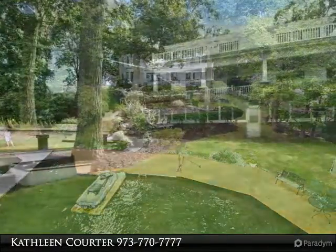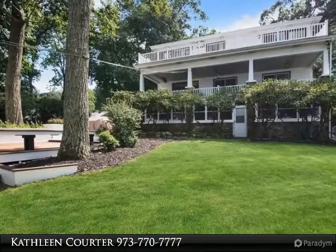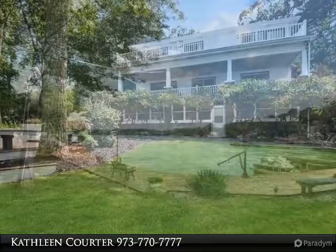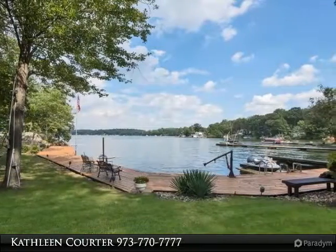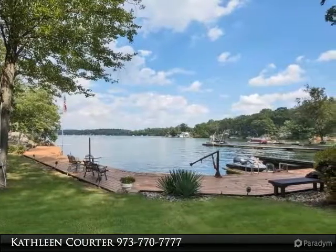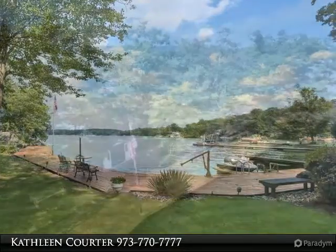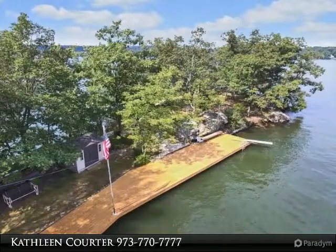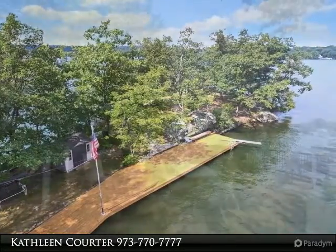This property brings the privacy, space and opportunity to enjoy all 4 seasons of lake life on Lake Hopatcong. 1 hour to NYC. Enjoy boating, fishing, bathing in deep water sandy bottom swim area in a protected cove. Camp out on your own private island. Sip lemonade from the covered porch and enjoy the lake breeze.